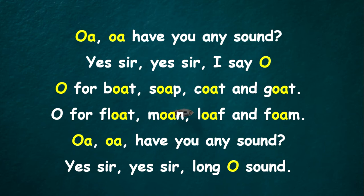So remember that it goes to the tune of Baa Baa Black Sheep. And let's go through this one together. So you would say O-A. O-A, have you any sound? Yes, sir, I say O. O for... and O for... and... O-A, have you any sound? Yes, sir, long O sound.